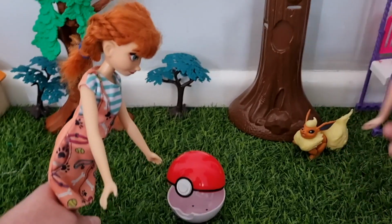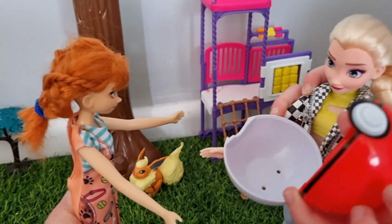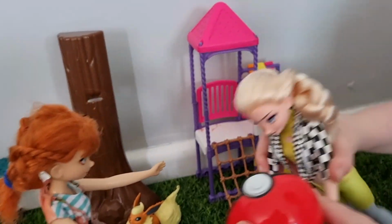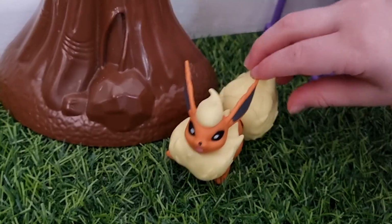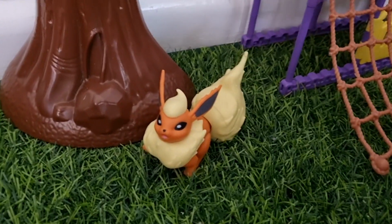What's this thing? It's a Pokeball, actually. I didn't realize before, but we should catch it. How do you catch it? Just throw it like this. Hey, Pokemon, do you want to be my friend? So do you want me to catch you? I'm nice.